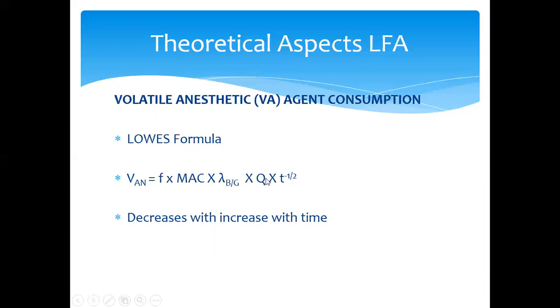So again, we have to understand that as the time of anesthesia increases, the consumption of our volatile anesthetic starts to decrease. It decreases exponentially with the increase in time, other factors remaining constant, that is, the cardiac output remaining constant and the MAC remaining constant. As our time of anesthesia increases, our requirement of volatile anesthetics starts to decrease. So the three main constituents of our fresh gas flow, which are oxygen, nitrous oxide, and volatile anesthetics, have different functions as per the time.